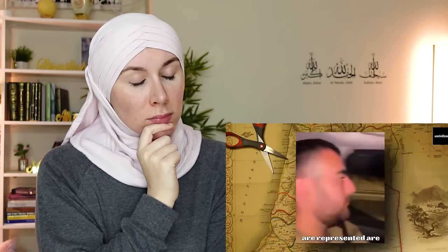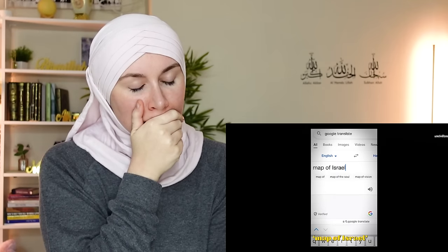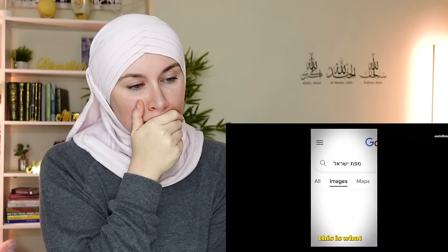The way they are represented are as the problems and threats. And since they never or hardly ever meet Palestinians face to face or speak to them, although they may live 50 to 100 meters from them, this is what they know. If you type map of Israel in Hebrew into Google, this is what you'll get.